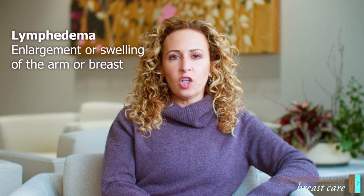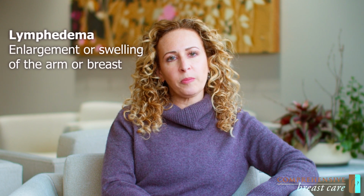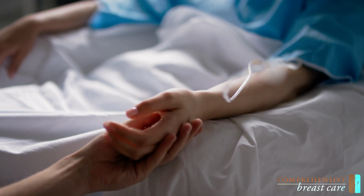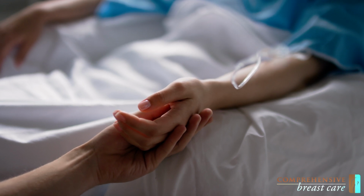A very common concern about breast cancer surgery is the risk of developing lymphedema. Lymphedema is an enlargement or swelling of the arm or breast as a result of lymphatic disruption from surgery on the breast and lymph nodes. Fortunately, lymphedema of the breast is somewhat uncommon. However, lymphedema of the arm used to be an occurrence in over 30% of women who had lymph nodes dissected, which is the removal of 20 to 30 lymph nodes at the time of definitive surgery.